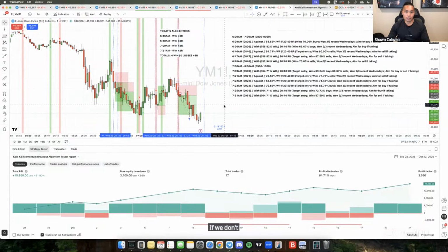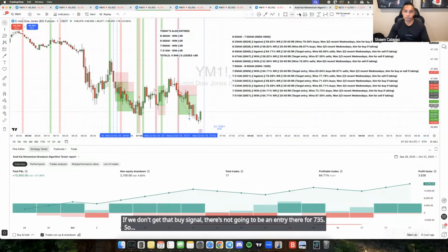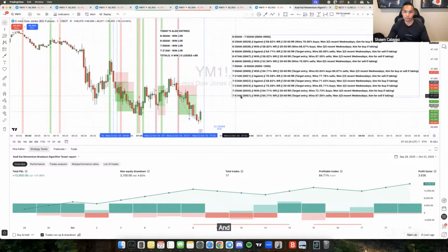If we don't get that buy signal, there's not going to be an entry there for 735. So we'll see. We're just waiting for that buy signal to come up. If it comes up, great. If it doesn't come up, it's perfectly fine. No entry there. And then we'll just be waiting for 751.